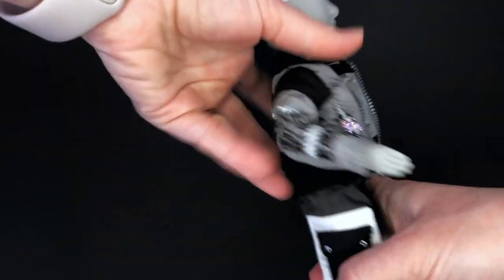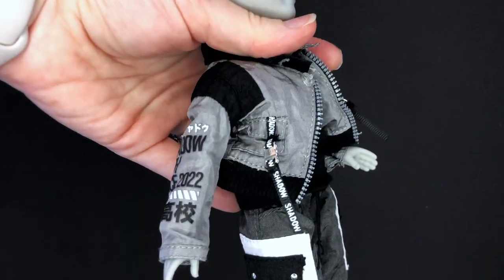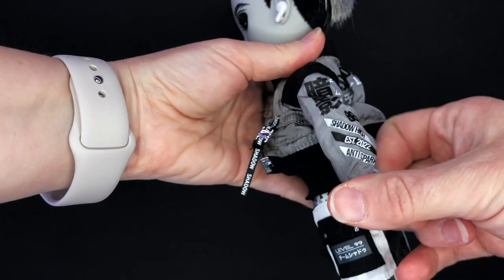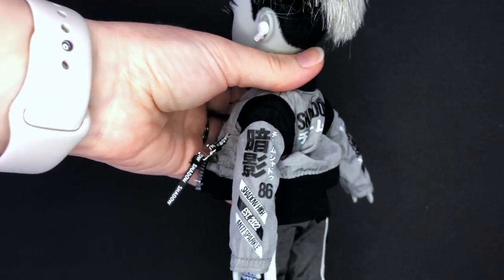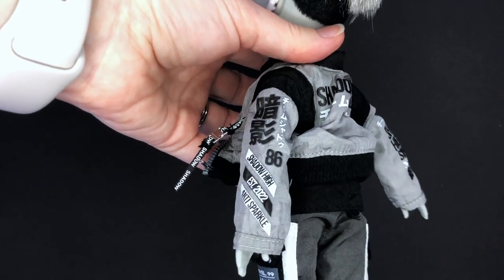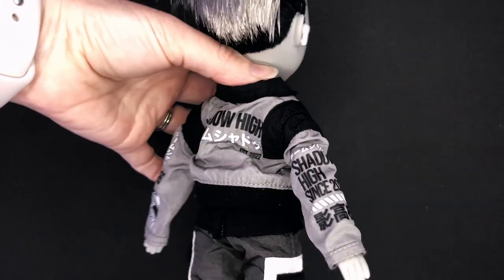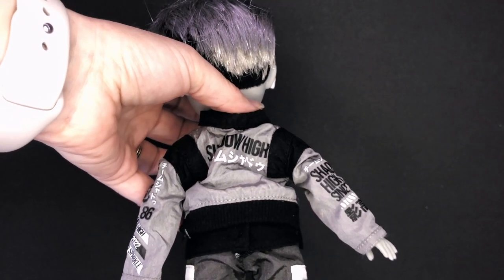Okay, so on his jacket, he's got some buckles and pockets. Lots of pockets. I do love how these guys and girls have just lots of storage in their clothing. And then he does have some writing on there, some numbers. I don't know the significance of the number 86, maybe 1986. I'm sure someone knows. And then Shadowhigh since 2022. That's kind of fun. They put the date on there. I like it when toys reference the date and the names. I really like all that stuff.